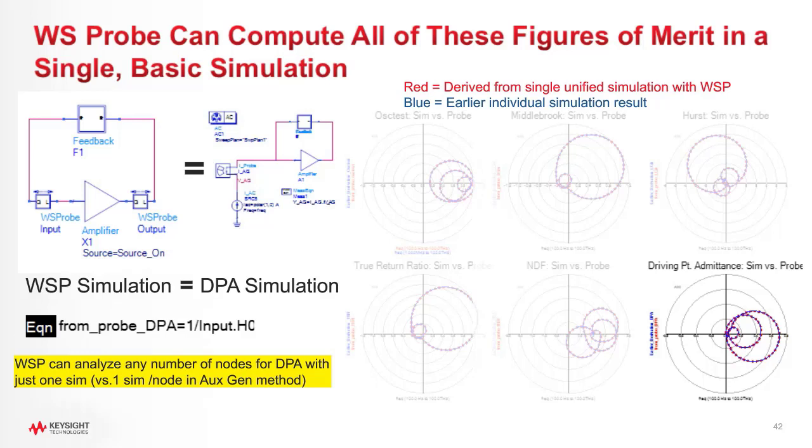If you're keeping a conservative score here, on this simple example I've shown, it would take a total of 14 simulations and test benches to derive the stability metrics computed here with just 1 single WS probe simulation on 1 test bench. And the more complex your design is, the better these numbers get because there are just more nodes to analyze. And this is just the metrics we've discussed.